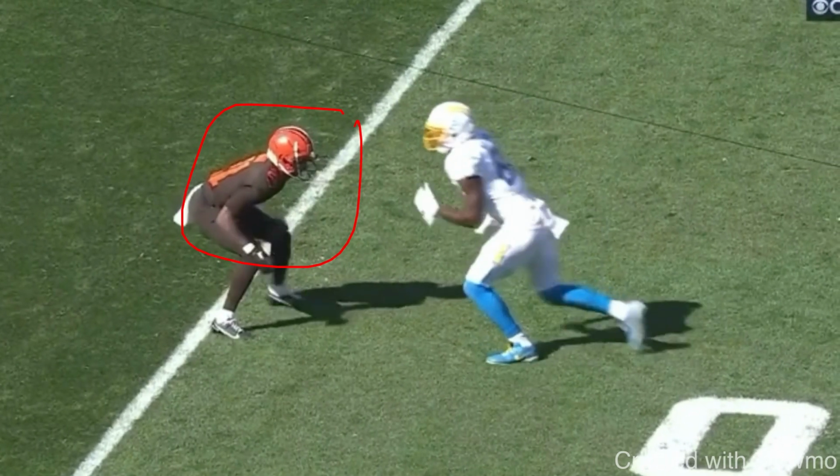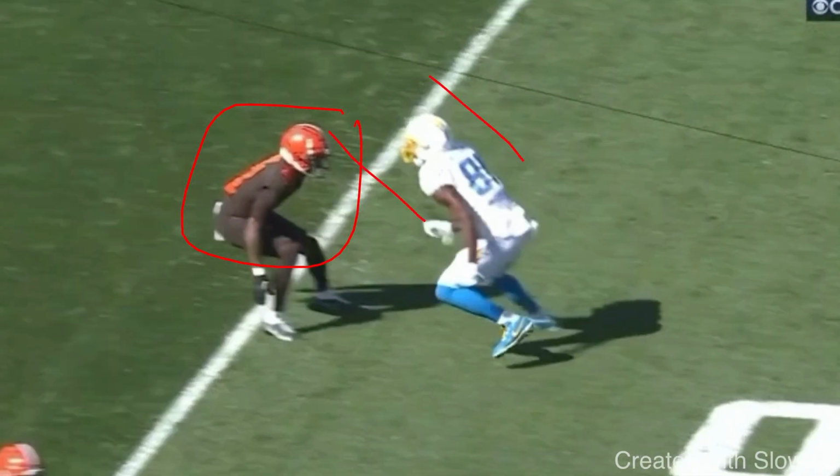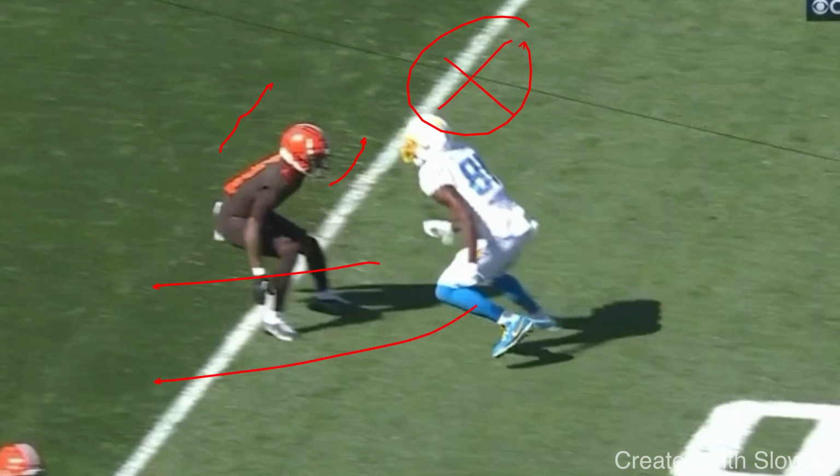Let's threaten his leverage. Let's make him think that I am going outside, because that's what will get him to just hesitate even in the slightest bit to the outside. He does not want to give up the outside route. He wants to force you inside because he has help.